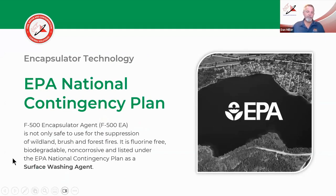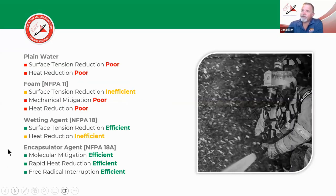F500 is listed in the EPA's National Contingency Plan as a surface washing agent. What that means, not that they endorse it, but they allow you to use it for a surface washing agent in the case of a spill. And you have to be a little bit careful about it and make sure it's a permitted use, as if it gets into a waterway or could get into a waterway, you have to have an EPA permit. But it's still frequently used for that.